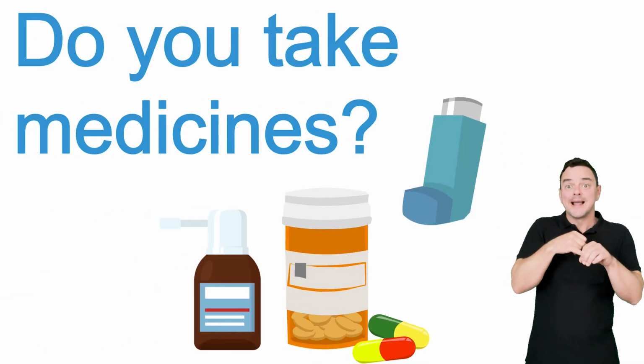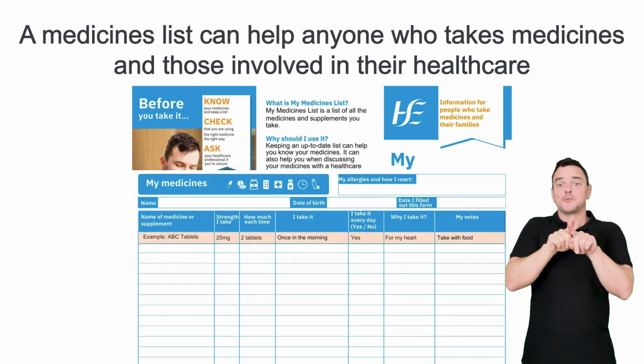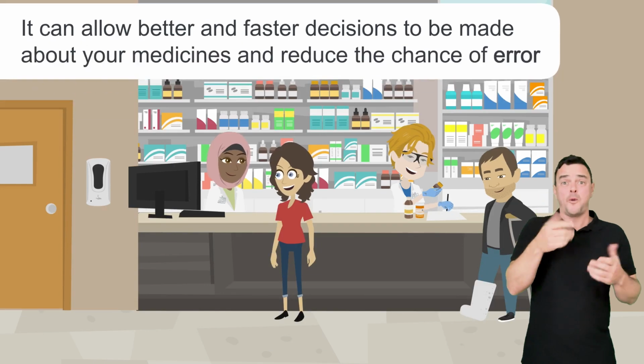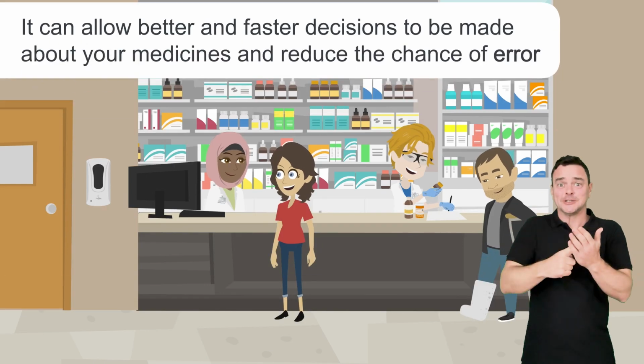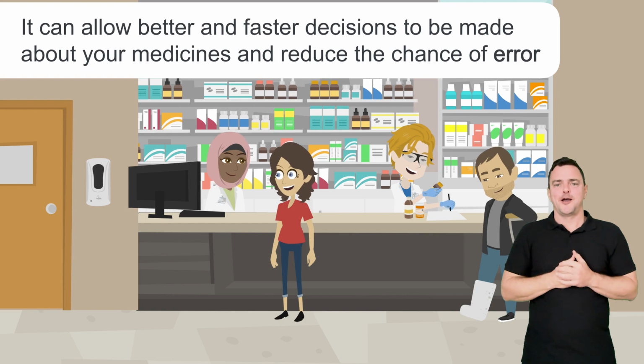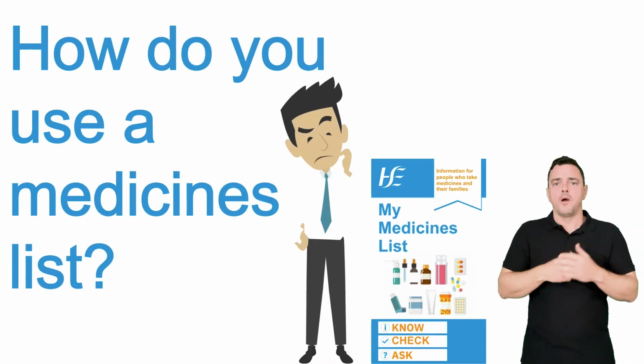Do you take medicines? A medicines list can help anyone who takes medicines and those involved in their healthcare. It can allow better and faster decisions to be made about your medicines and reduce the chance of error. How do you use a medicines list?